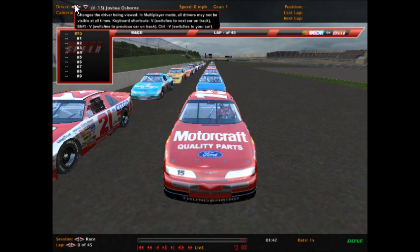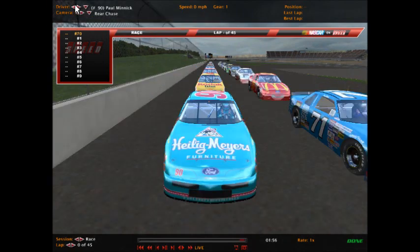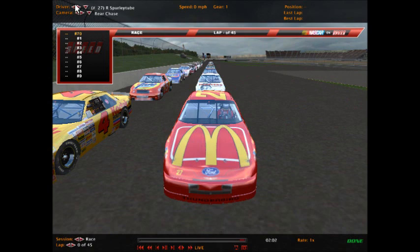Fifth row will have our third in-car camera, Joshua Osborne, the Motorcraft Ford, car number 15, and Quentin Moore, the winner at North Wilkesboro this season, the Citgo Ford, car number 21. Next row down has Jesse Turner in car 71. He'll be on the inside of row 6. And outside of him will be Paul Minnick in the Holic Motorsports Ford, car number 90.